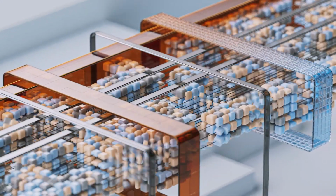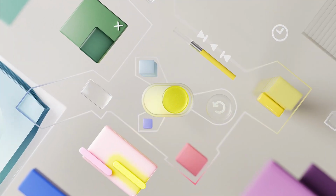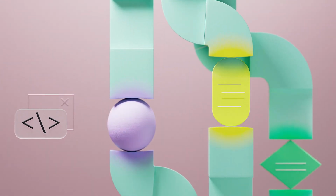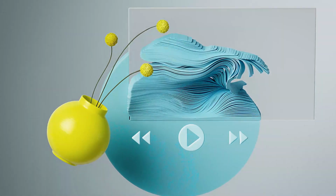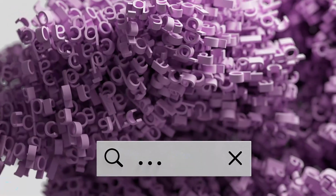2. Natural language processing, NLP. Step: the chatbot processes the user input using NLP techniques. Details: NLP involves several substeps: tokenization, breaking down the input into individual words or tokens.